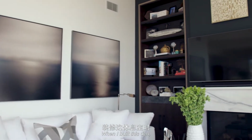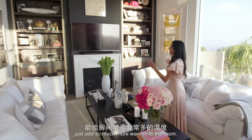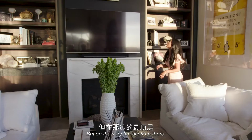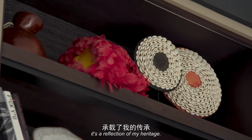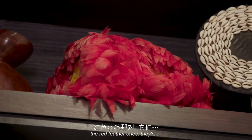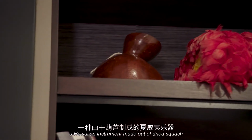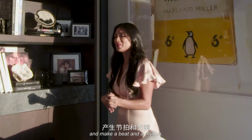When I built this den, I wanted to make sure I had bookshelves because I feel like bookshelves just add so much more warmth to the room. I mean, obviously you've got to have books and you have pictures, but on the very top shelf up there, it's a reflection of my heritage. It's actually my mother's ulis, the red feather ones. They're, I don't know, like Hawaiian maracas that you dance with and do Tahitian with. And then you have an ipu, a Hawaiian instrument made out of dried squash that you pound on the ground and make a beat and a rhythm.